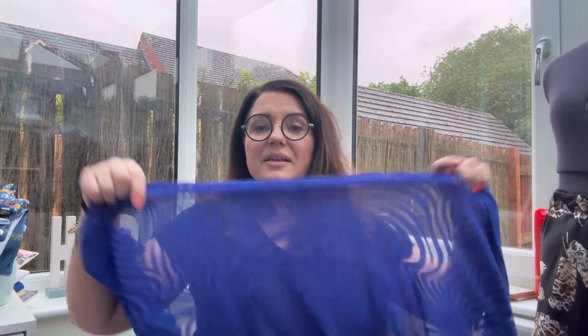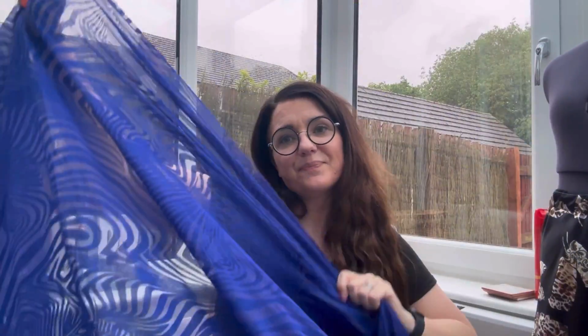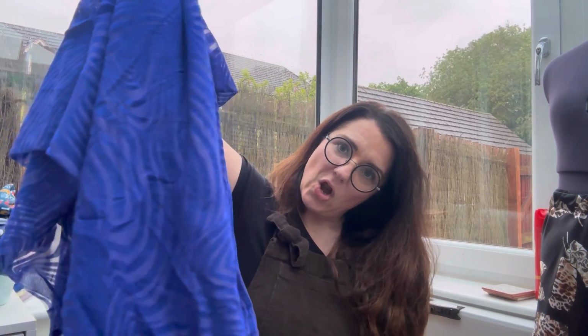I think that'll make a gorgeous lace mesh dress. I've made one of those before, and I think a nice blue would look gorgeous as well. So I got a good couple of meters of that. I think cobalt blue is my new go-to colour. Lovely.